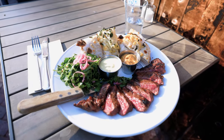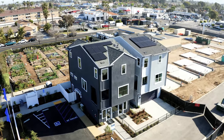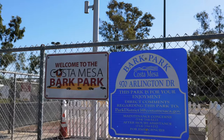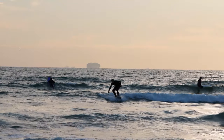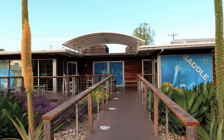If you love being outdoors and staying active, you can spend time at the Hamilton Community Garden next door, bring your pup to Costa Mesa Bark Park, surf, paddleboard and kayak just a few short miles away, or get your heart pumping at Grit Cycling.